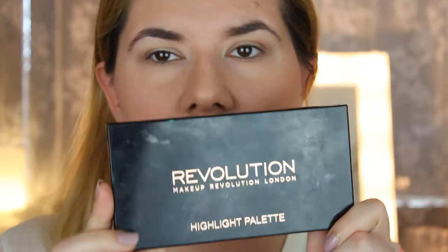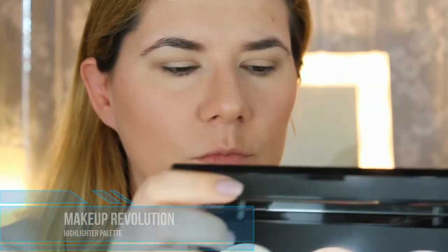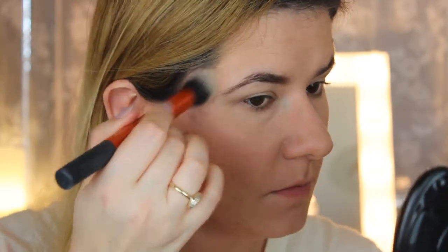And I'm going to use just a little bit of this highlight palette. I think I'm going to use this mid color here. I put not too much, just a little bit as my highlighter to make it more shiny, because my face is very matte right now. But just bring a little bit of shininess to it. And I'm going to use the smaller brush again and take this lighter color. Just a little bit, right here.